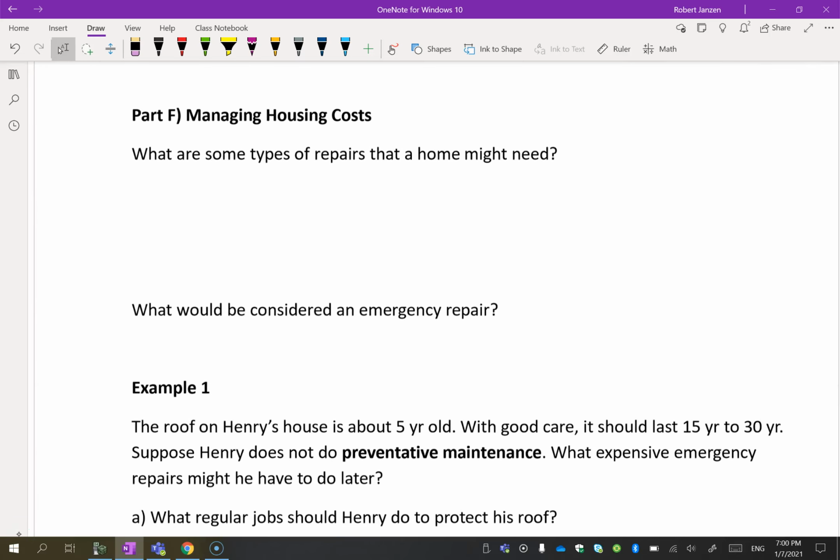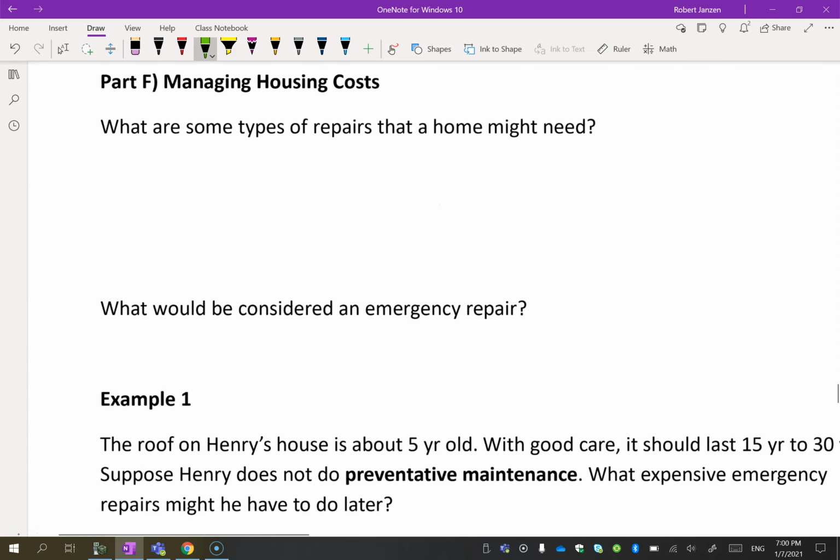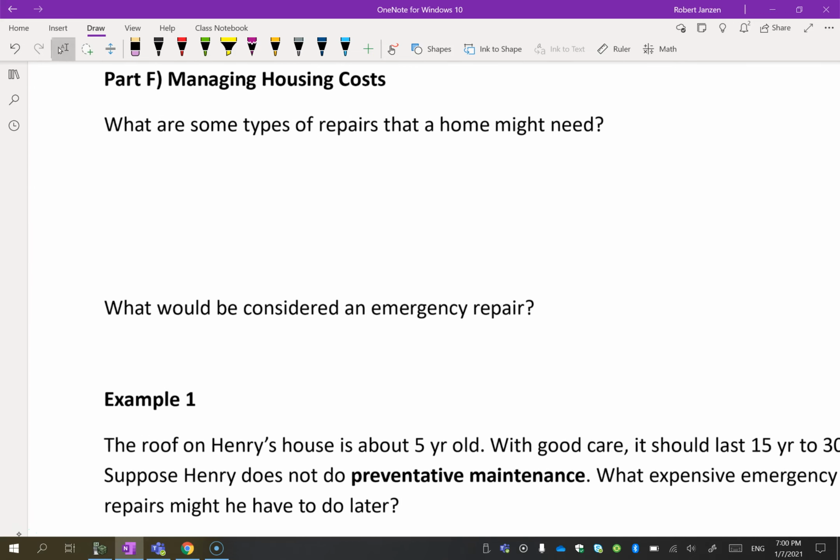Alright, this lesson is about managing housing costs. These are sometimes forgotten. If you buy a house, there are many costs associated with that. Once you own the house, there are all kinds of maintenance issues. Okay? So what are some types of repairs that a home might need? Well, probably the most common is, you paint when something needs protection.